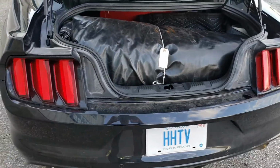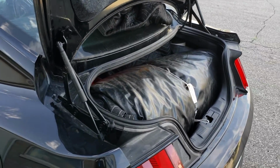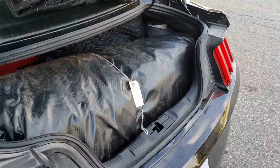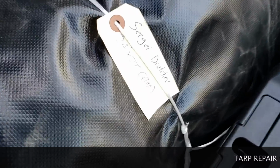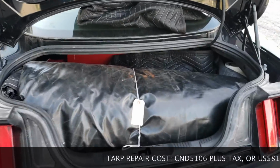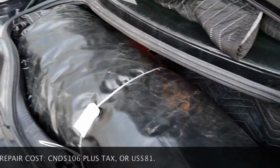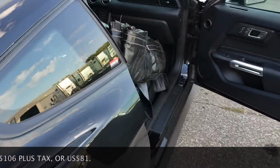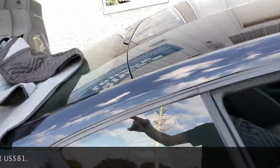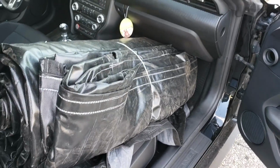We managed to squeeze in two humongous 24 by 27 tarps, which were just repaired. You see? 24 by 27. And I put blankets in, I got rid of some junk that I had in the trunk, and it fit. Now I'll just put another blanket over here so that it doesn't smear my door. And we're good to go.